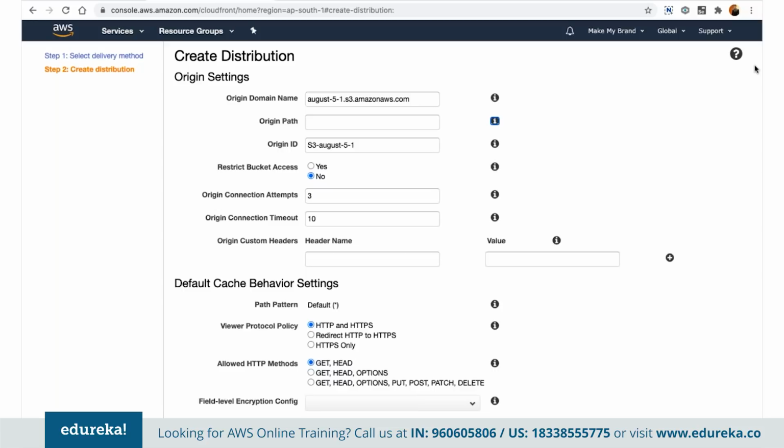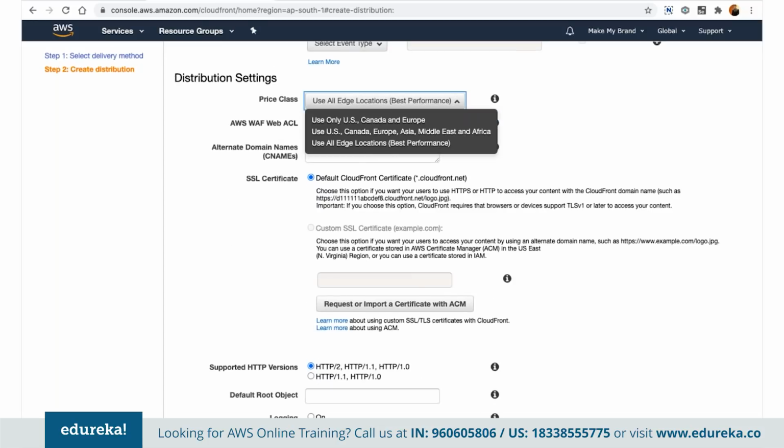And in here we have a distribution setting available where, if we want to distribute globally, we can use all edge locations. But if we have a requirement of deploying this website only for the North American market, then here we can choose only US, Canada, or even Europe as well. Or we can choose to deploy this in US, Canada, Europe, Asia, Middle East, and Africa.